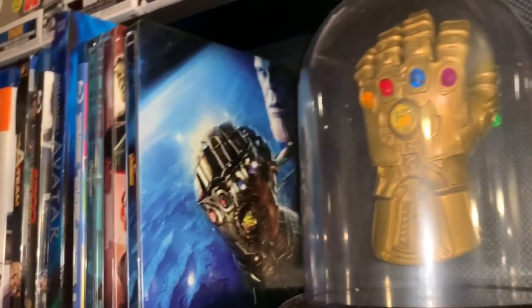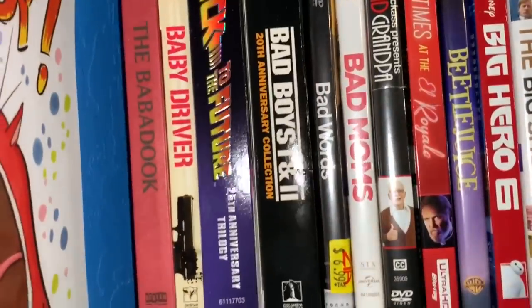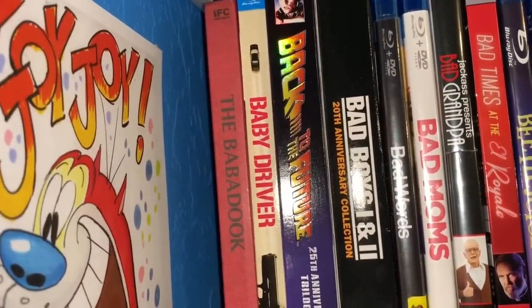I fucking love Infinity War. What else is there to say about that? That's just a beautiful shot. Screenshot that right there. All right, moving down to the next shelf, we have The Babadook, which I love.